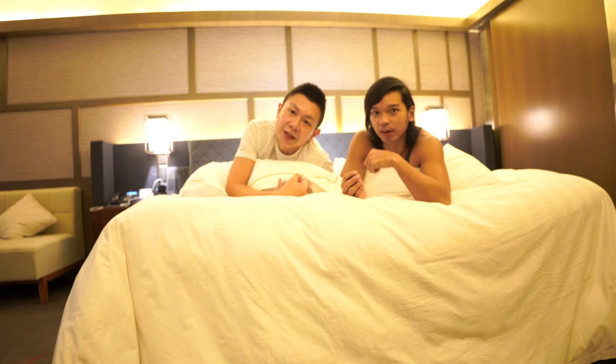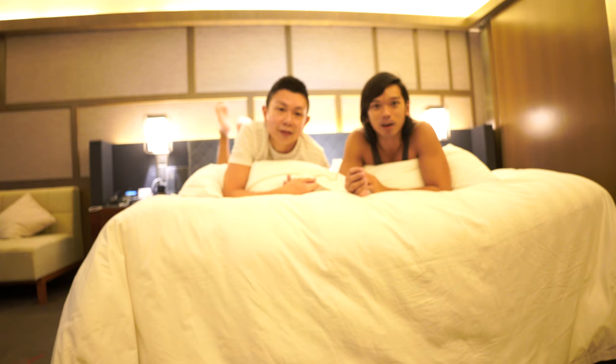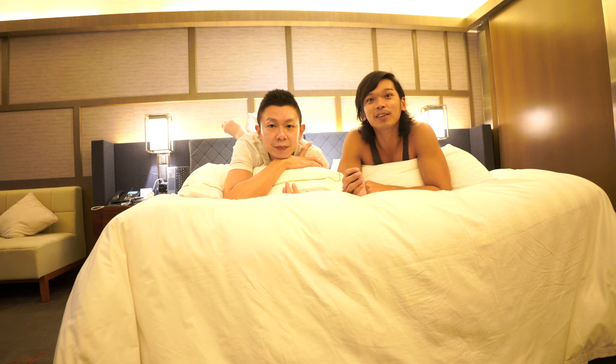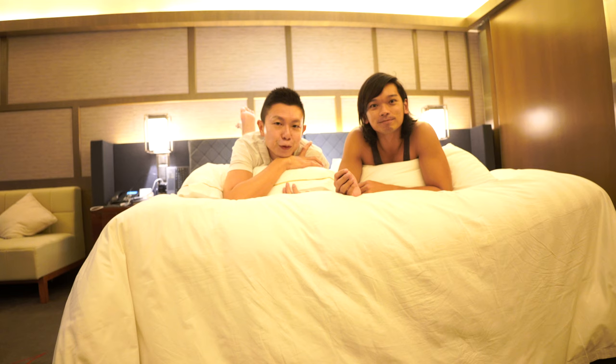Let's talk about the best part of the room. It's very quiet. The air conditioning is very powerful. Even though it's set to 18 degrees, there is no noise. And what else? Spacious, comfortable. What's the best part you think? I think the best part of the room is the bed, because it's really very comfortable. I had a good sleep.